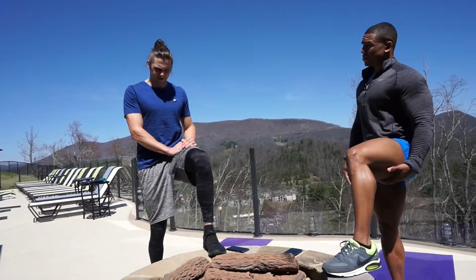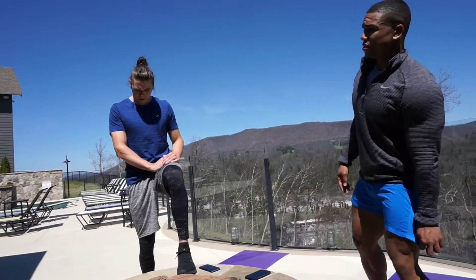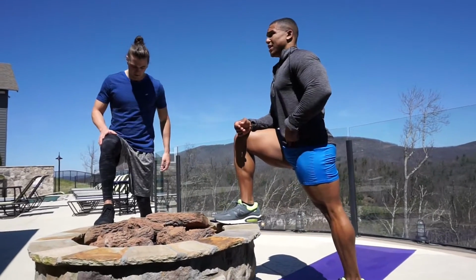And then we switch off. Yeah, and then we switch to the opposite leg. So if I was to do the other leg, my other leg should be looser, because I don't have any problems with my left side.